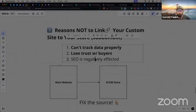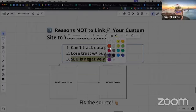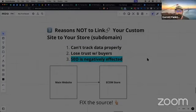So the third and, in my opinion, kind of the most important one. Let me see if I can highlight it, make it look fancy for you guys. That's not a good color. Let's do blue. Let's do some FFL Funnels blue. That's kind of green or whatever, but turquoise. This is one of the biggest ones right here.